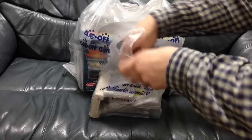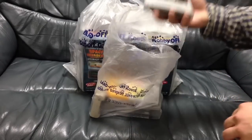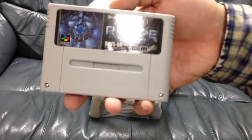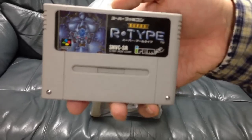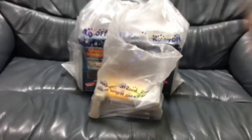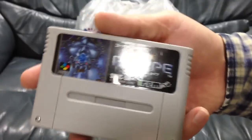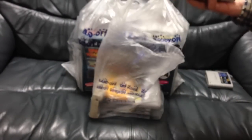I spent about $25. So, in the junk bins, I got another copy of Super R-Type for the Super Famicom. Let me just focus on that. It's got some slowdown issues, but I love this game. And yeah, I have a boxed copy, but I paid $1 for this, so I'm happy to get it. Basically, anytime I find a shmup for $1, I don't say no.